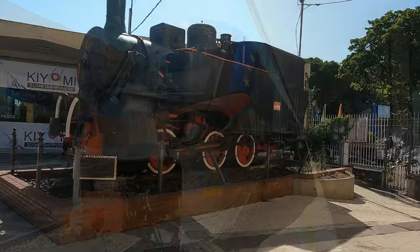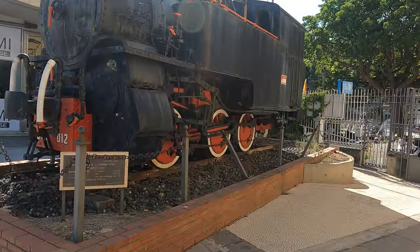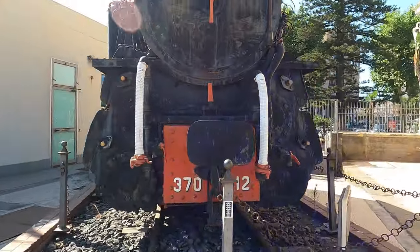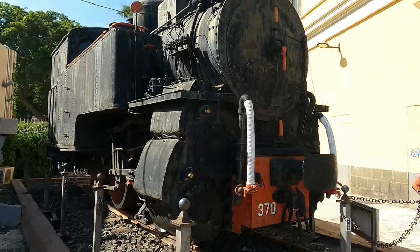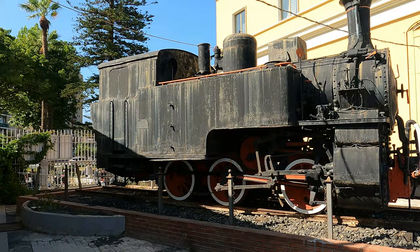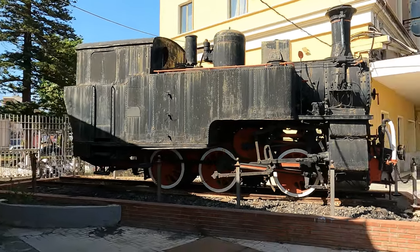Although we're heading back out to the airport station, we have a few minutes spare to look at this old steam engine parked at the end of the station here. 1915. I spotted it yesterday from the window of our train.